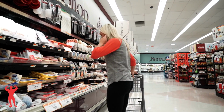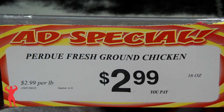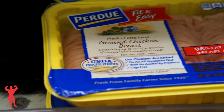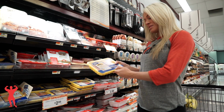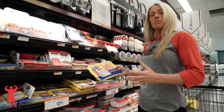Ooh. However, it looks like an ad special. This looks like some good ground chicken, $2.99. So this one is right about a pound, 16 ounces. However, when you cook it, you're gonna lose a few ounces. So maybe 16 ounces raw, but by the time you cook it down, probably in the 12 ounce range.